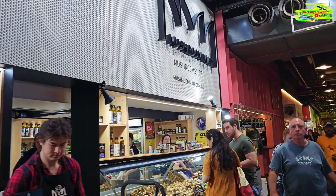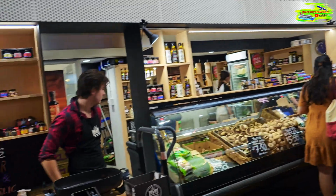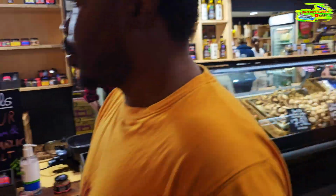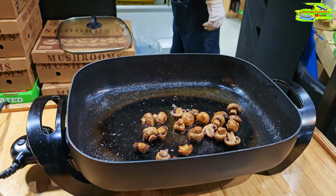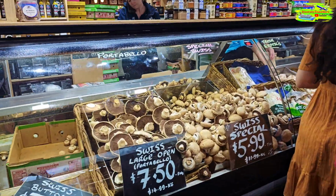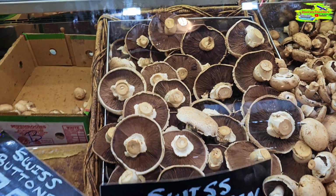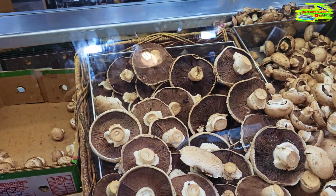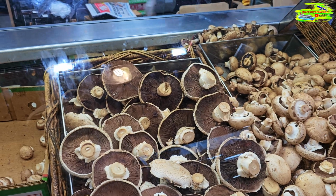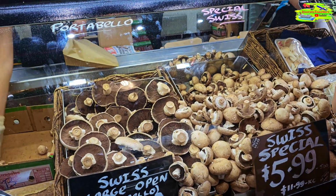Look at this shop. This is just a mushroom shop, and they're selling all different kinds of mushrooms, and not only that, they're frying mushrooms and selling mushrooms and giving you mushrooms to taste. There is a variety of mushrooms. These are Swiss large open mushrooms, so they're huge mushrooms. They're very tasty. You can bake them. You can put some knob of butter and put them in the oven, and they're always delicious.